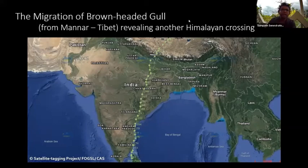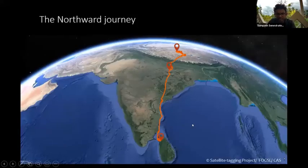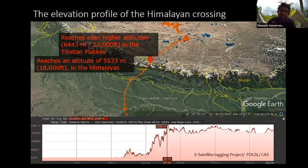In doing that, it basically crosses the great Himalayan range and enters its breeding grounds in the Tibetan plateau. Amazingly, this 500-gram bird flew over 22,000 feet up through the mountains, and in the process, it crosses a valley which is about 18,000 feet up. Remember, Pidurutalagala is 8,000 feet. So it flew over a mountain twice or slightly more the height of Pidurutalagala.